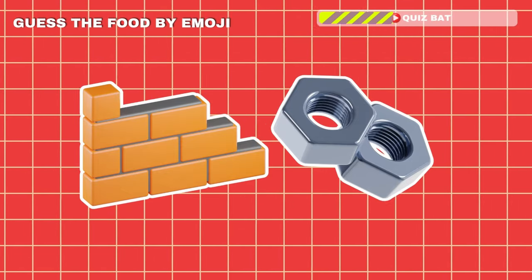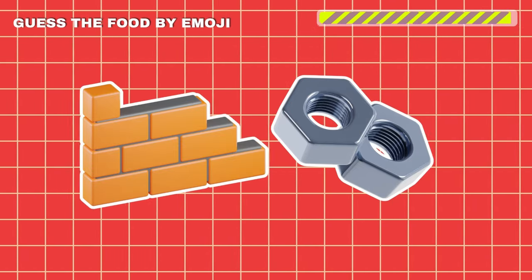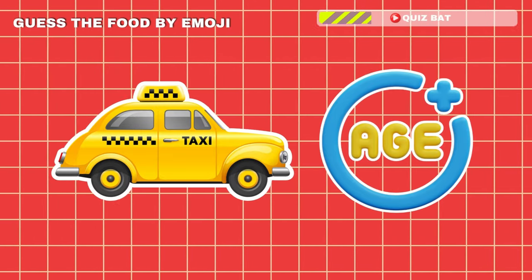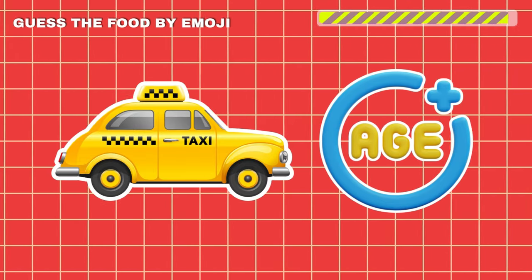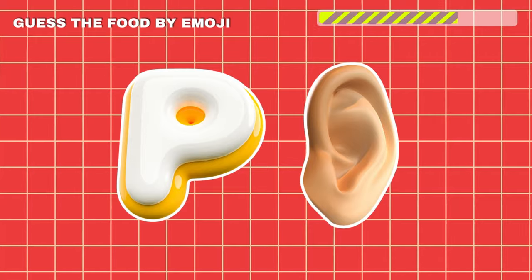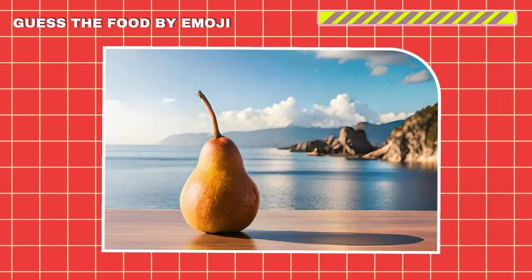Number 5. It's walnut. Number 6. Cabbage. Number 7. Guess this food. It's pear.